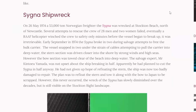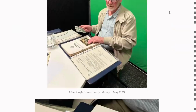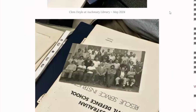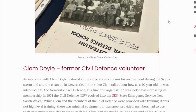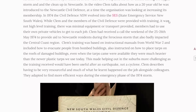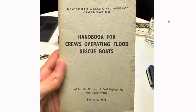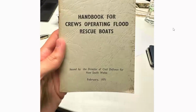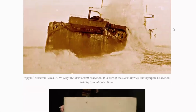So I'll share the link shortly. That's that blog post there. He's done some research on the ship. We also digitised some of the material that Clem brought in with him the day of his interview, and that was around the involvement in the civil defence and the sorts of training that they had. A lot of the equipment was leftovers from World War II, apparently, but it shows how far we've come in terms of the SES from something that was fairly basic training and having to use your own vehicles and things like that.